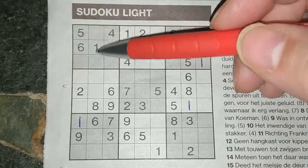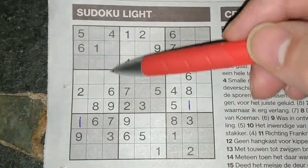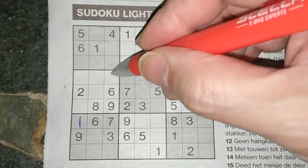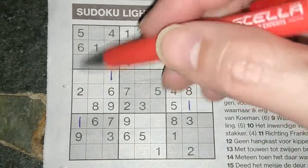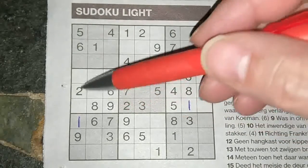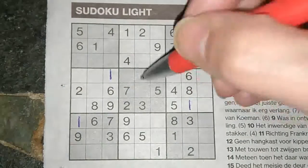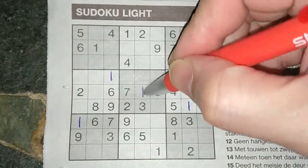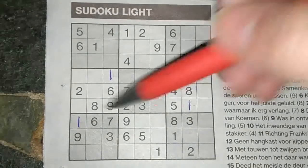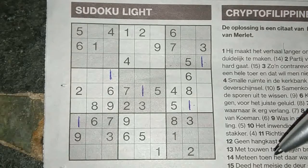1 in the first column, 1 in the second column. So in the third column, the only place for the 1 should be here. A 1 in this row, a 1 in that row. So in the middle row, the row between, the only place for the 1 is here. And all the 1s are used, I can see. Yes, alright.